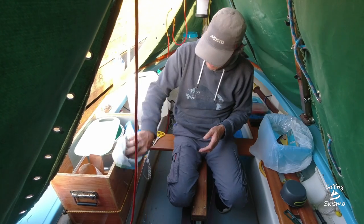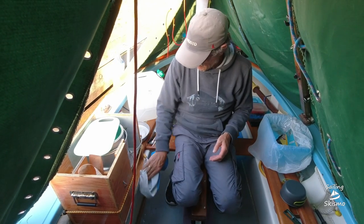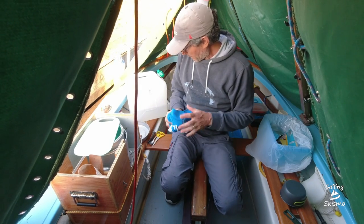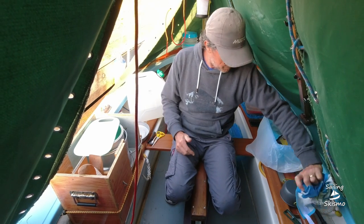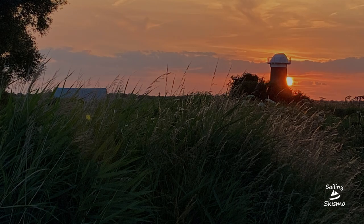So, I'm sure no one's interested, but if you wondered how I do my washing up, that's how I do my washing up. On a boat, of course, different at home. The routine for the second night was the same as the night before. And this was my view as I was preparing the boat for sleeping. Beautiful.